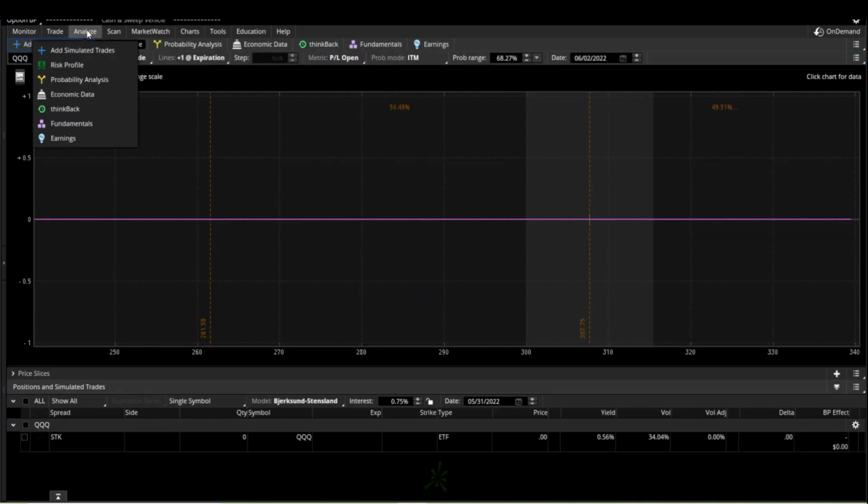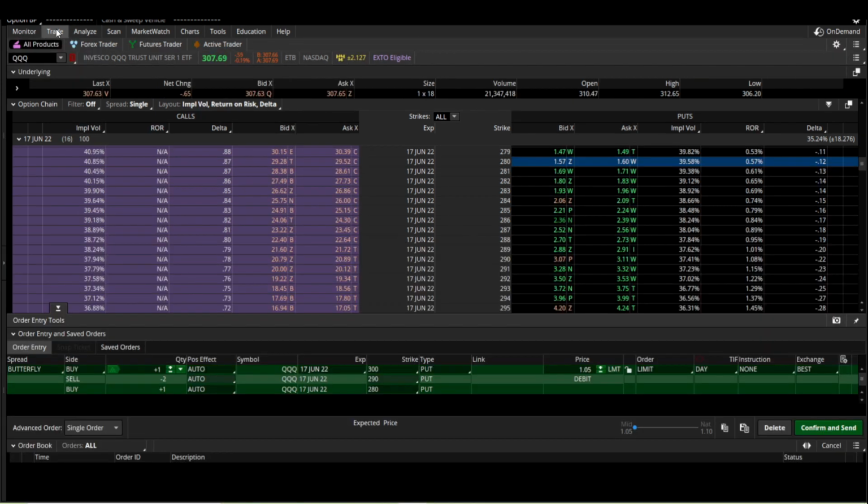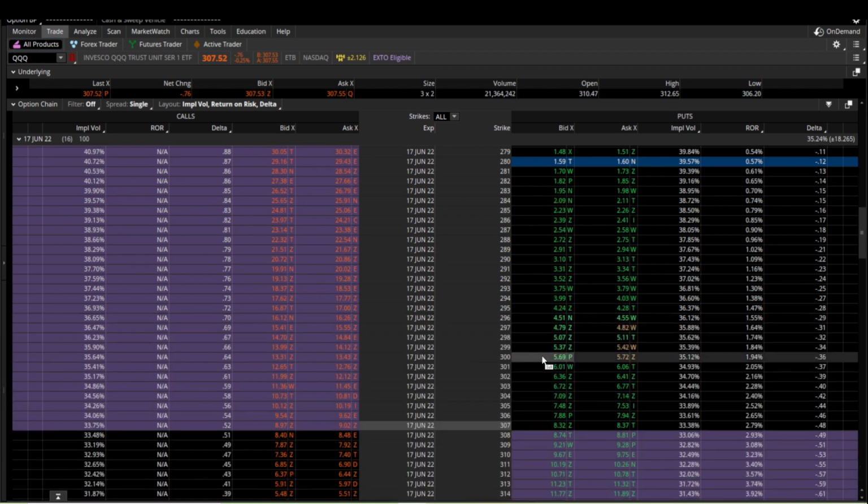And if we go to the Analyze tab and go to Think Back, I've already pulled this up because I wanted to get an accurate price to see what this spread was trading for. So on 425, QQQ closed at 329. If you entered the 300/290 put credit spread, you would have received a $1.75 credit. So that's $175. So let's go ahead and add that. So with only 16 days left, we can see what that would be worth right now.